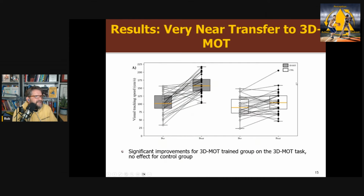What did they find? So first of all, very near transfer, right? Did training on the NeuroTracker improve you on NeuroTracker? We're just talking about the basic tests, not the combined one. This sounds silly, but this is the main piece of evidence most sports training companies will give you for their product, right? If you train on the product, you'll get better at using that test, which tells you nothing. You get trained on Angry Birds, you get better at playing Angry Birds. Does that make you a better soccer player?